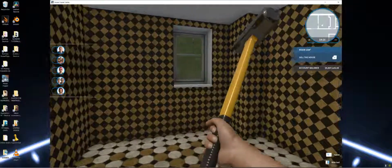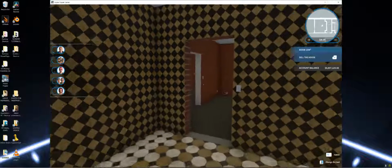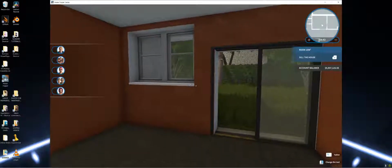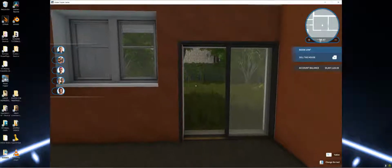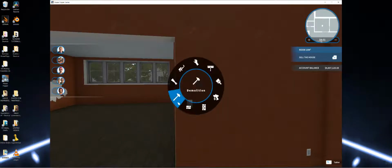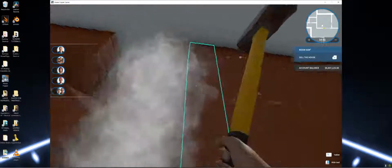So I tend to usually think this is probably a good place for the kitchen, and this is probably a good place for the dining room because of the placement of windows and things like that. So I think we'll probably keep that, but we'll just take down the walls. So let's just do that.